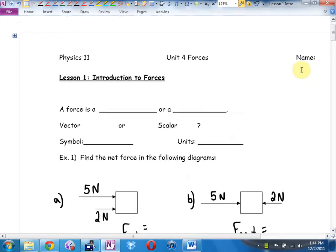Force. There's a fancy schmancy math physics definition, but a definition of a force that's easy for us to wrap our brain around: a force is a push or a pull.